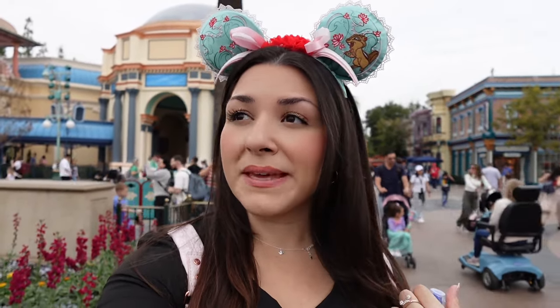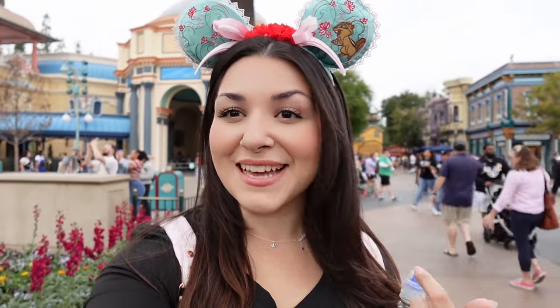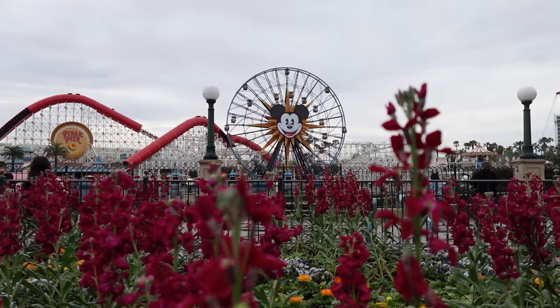Monsters, Inc., and it was a lot of fun, and I'm really glad that we were able to get on that ride because we haven't been on it in a long time. But now we're going to be making our way towards Pixar Pier. My family's going to be getting on the Incredicoaster, and I won't be getting on because I don't do big rides. I will be watching from the pier, just watching all of the carts take off and everything, so we'll go and just hang out over there for a little bit.